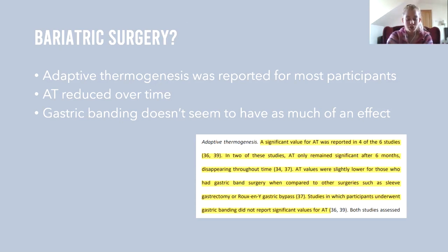That could be due to the actual method of the weight loss surgery, because with gastric banding, we don't bypass any of the stomach, so it probably won't change the hormonal response. We simply band the stomach, put like an elastic band around it, which means that it feels fuller sooner, so it doesn't change the hormonal profile as it might when you are actually taking out a bit of the stomach.